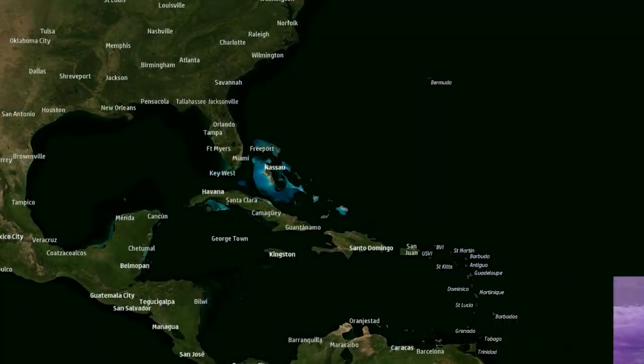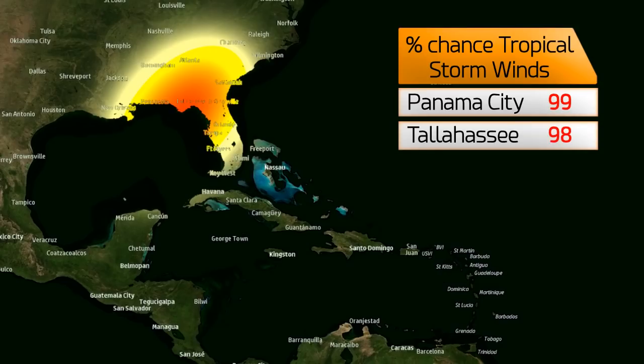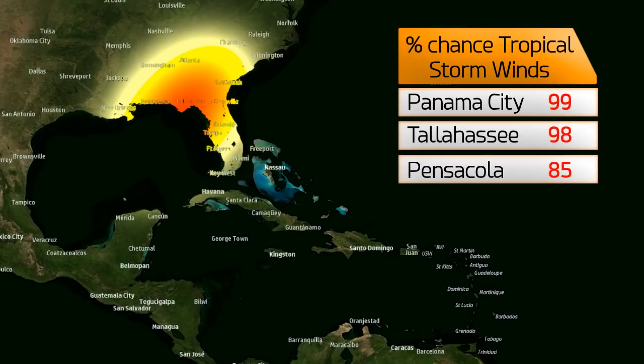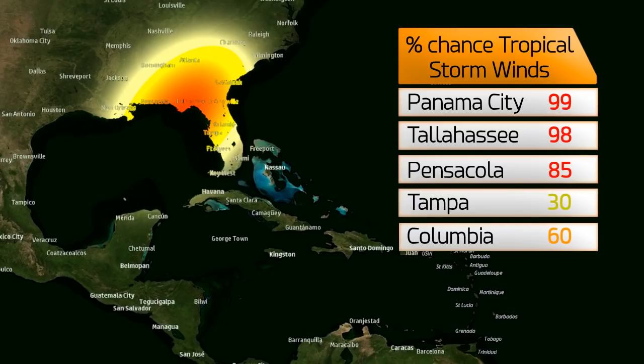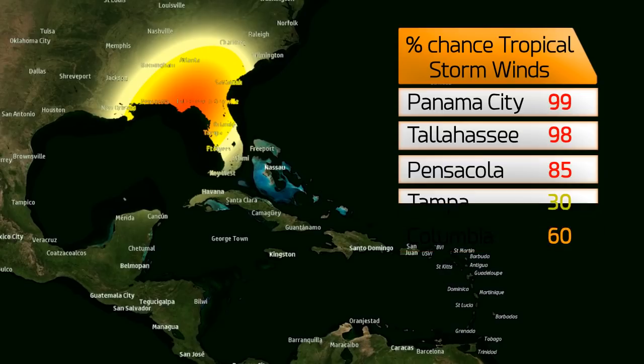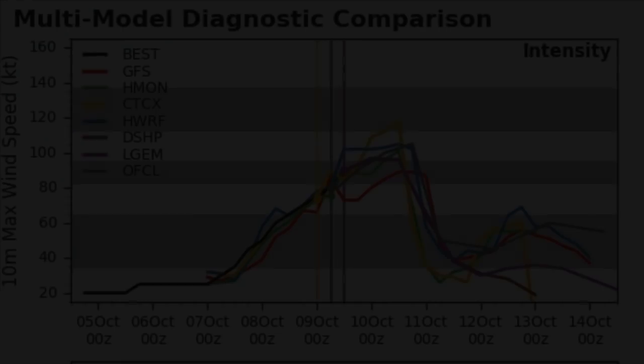And these are the latest probabilities. Now, needless to say, 99% may as well be 100 in Panama City, Tallahassee, Pensacola 85, Tampa 30%, and Columbia, South Carolina up to 60% now. So there's another area of concern as it continues through the northeast. It's not just going to be a coastal impact that we're seeing.